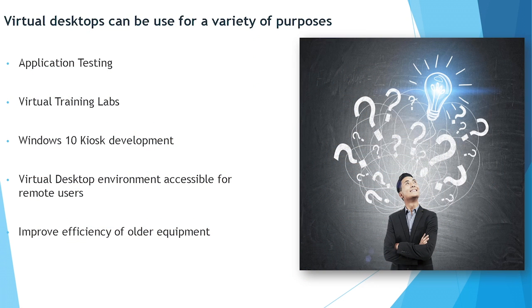To summarize, virtual desktops can be utilized for a variety of purposes. For example, the implementation of virtual labs and classrooms, application testing. You might want to develop your own project, such as developing a Windows 10 kiosk. This product is accessible for remote users and compatible with Caltrans equipment. So the sky's the limit. Come up with an idea and let's see if we can implement it. We want to enable your innovation.